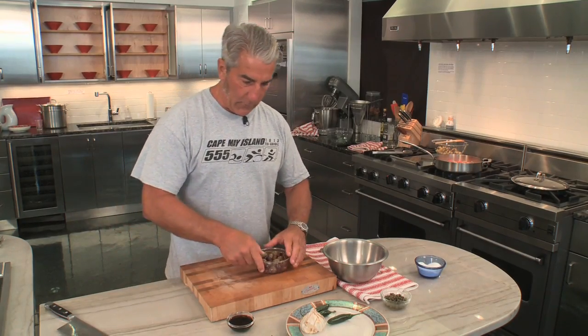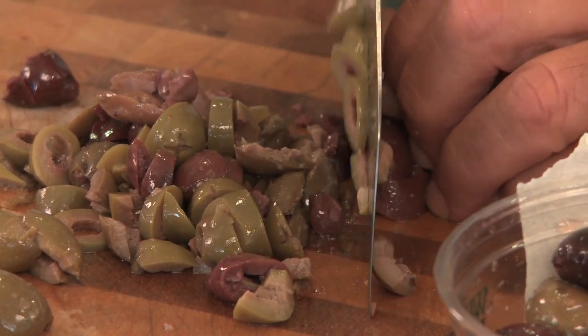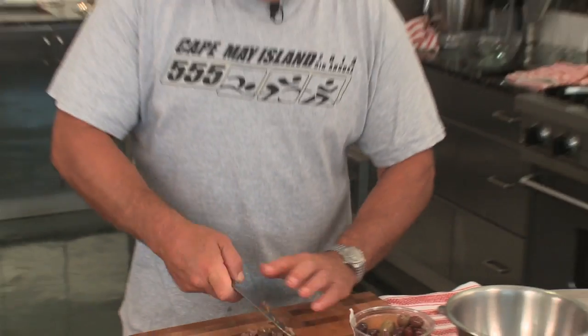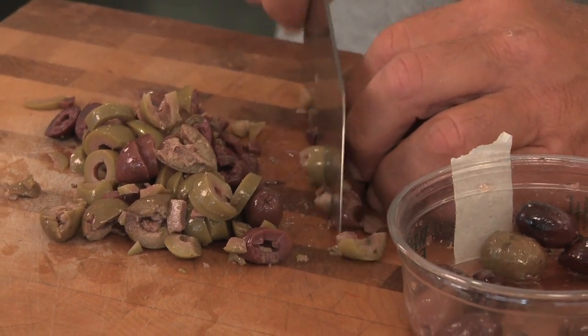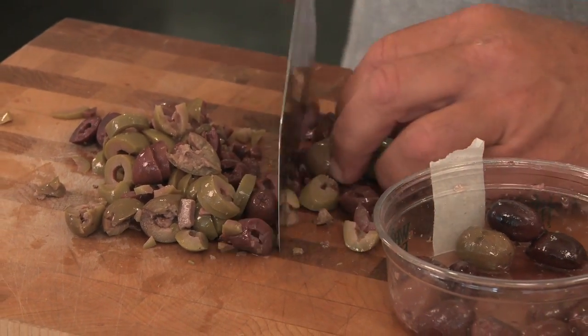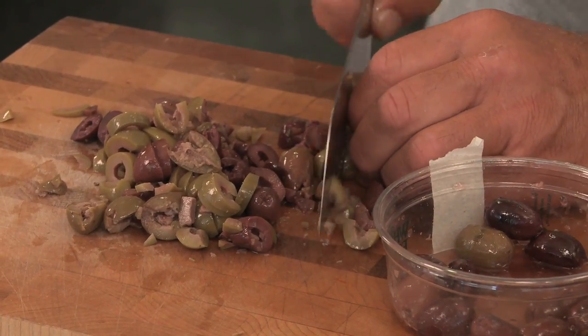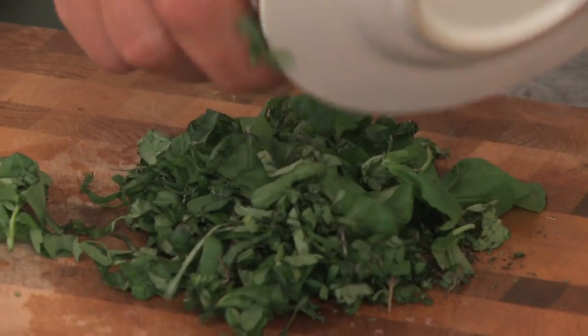The olives are about the only thing I've got to work on here. And you can see here, this theme, Sicilian food, Mediterranean food, Italian food. We've got a lot of olive oil in this, and on top of that, the flavor of these diced olives, which are going to be a big part of the finished dish, especially when you eat it refrigerated a day or two later, the olive really comes out. One more chop. I've got a lot of basil here, as you can see.